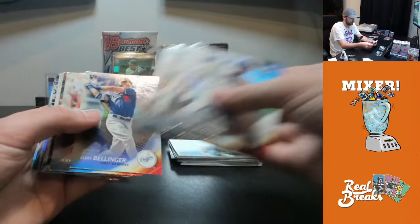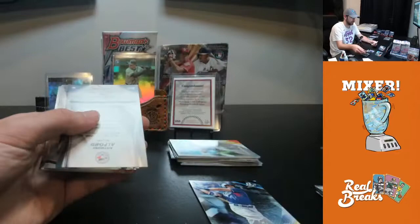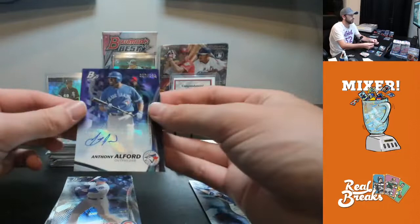There's our Bellinger rookie for the Dodgers. Anthony Alford, auto out of 150, Blue Jays on that one, going to Andrew Ortner.